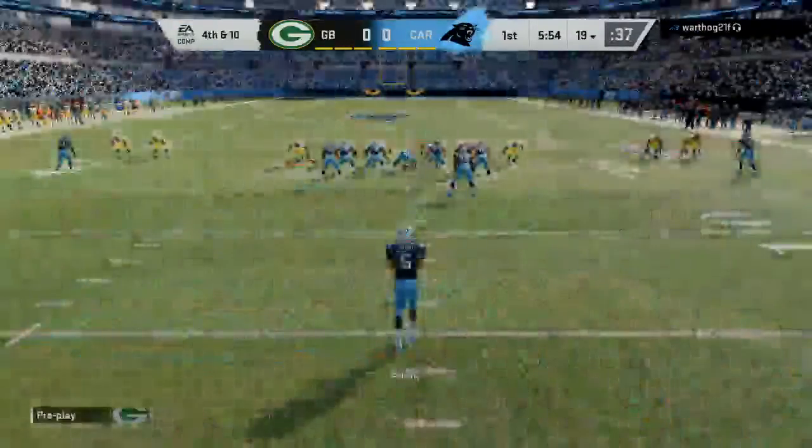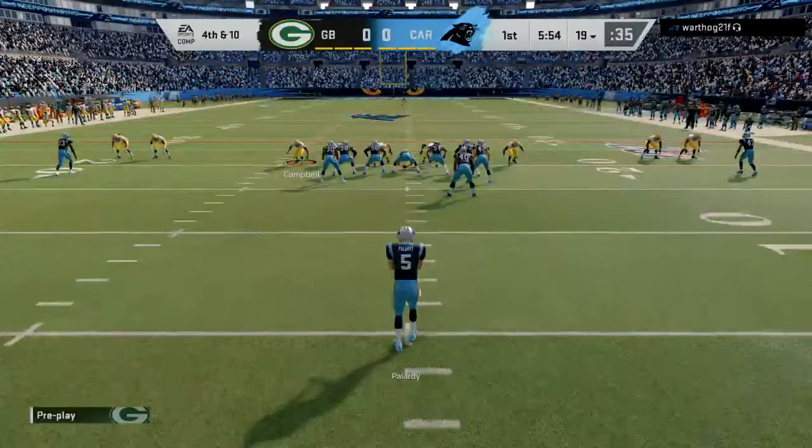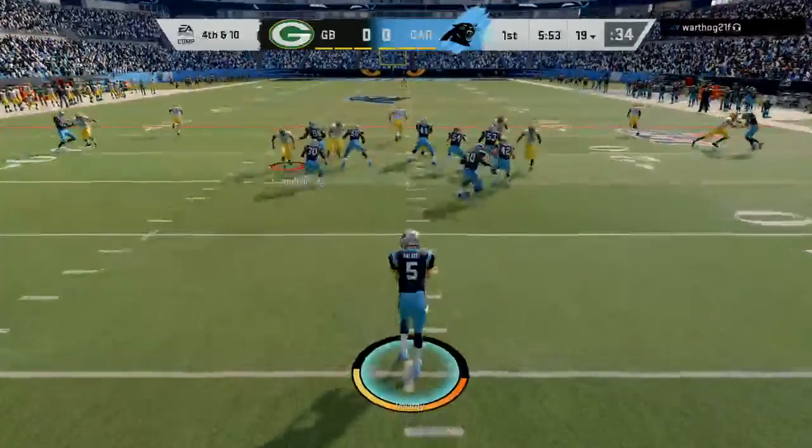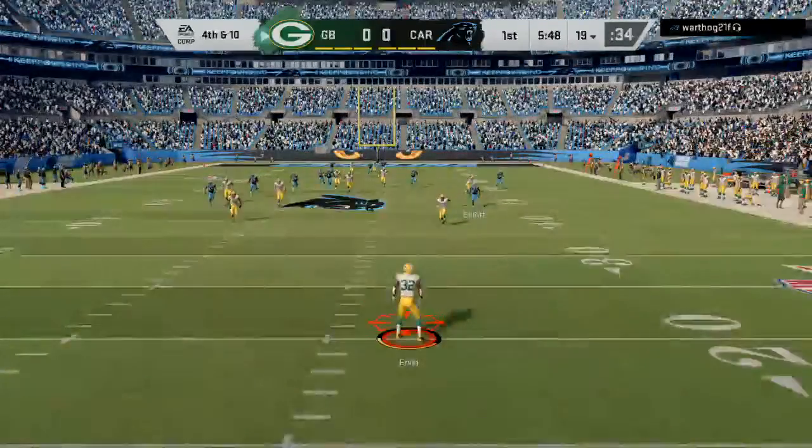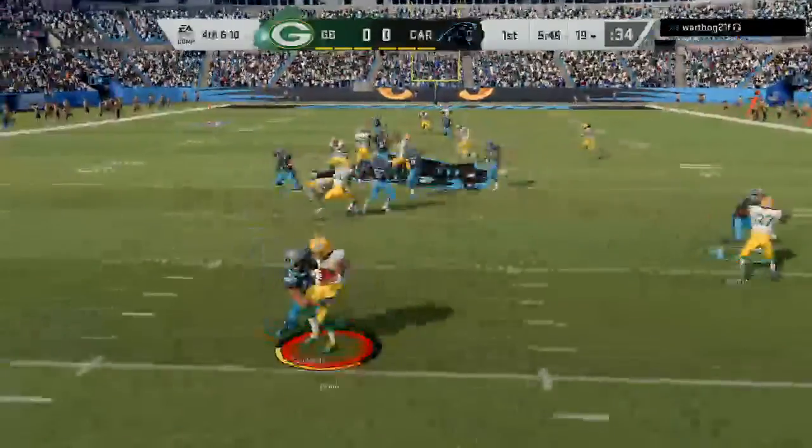Well, that certainly looked like something that they discussed all week in practice, getting ready for this one. Take the big shot right out of the gate. At worst, you'll open up the defense a little bit, loosen them up, have them back on their heels. On the return is Irvin.